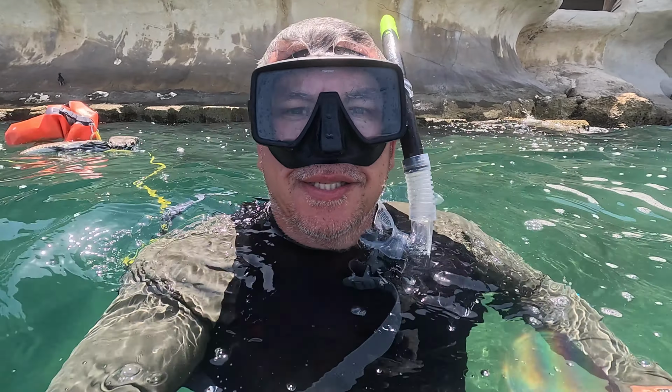Today you might get some water on the lens, but that has to be expected. Now I want to show you how an octopus nest looks like. I don't know if there's the octopus inside or not, but let's check it out. There is a tiny octopus, which I will leave there. It's not worth it to kill a small octopus for nothing. Let's continue.